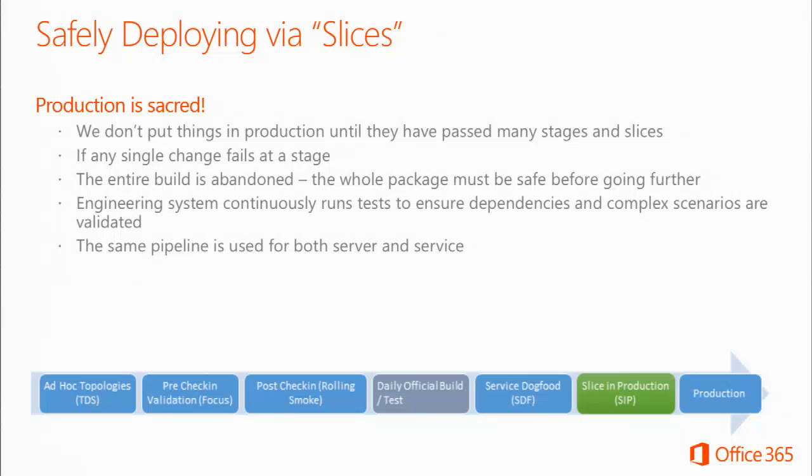So the first one it hits is our service dogfood experience, and that is essentially the Microsoft IT environment. That's probably the least reliable of all the Office 365 experiences. It's the one that runs Microsoft's own mail systems, Microsoft's own SharePoint sites, and those sorts of things. As it passes all those checks, it makes its way into what we call a slice in production, or SIP, environment.